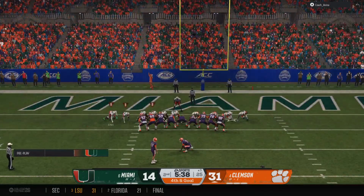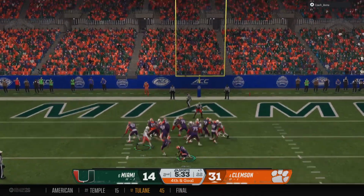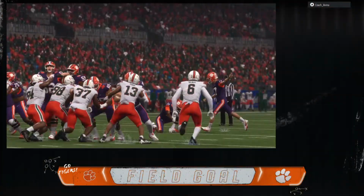And here comes the field goal unit onto the field. This will be a chip shot from just 20 yards away. The field goal is good. And that will extend their lead even further.